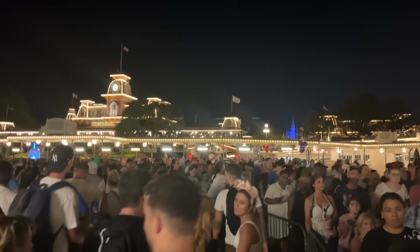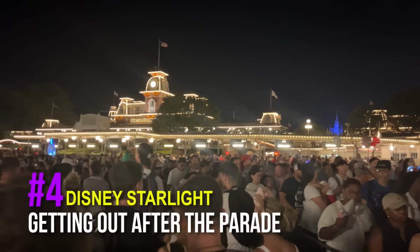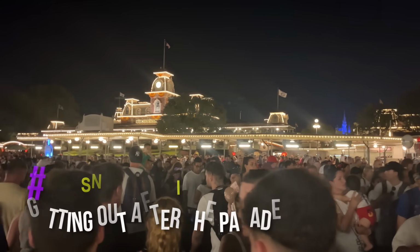Number 4, getting out after the parade. It's no secret that getting out of Magic Kingdom can be a hassle after the fireworks. So how does the parade change that?